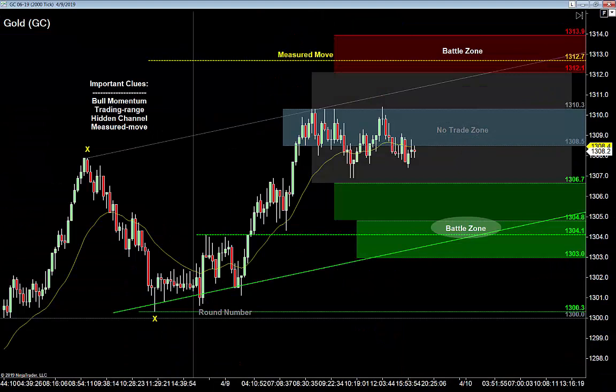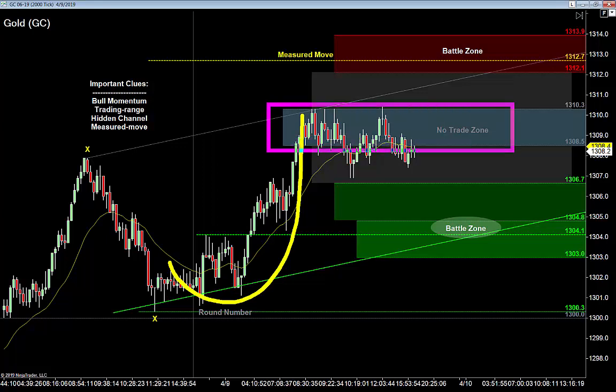And then here we go. Different direction now, but a similar situation. Gold is bullish tonight. Nice strong bull run up into a trading range environment. Now, of course, that bullish market into a range tells me I want to buy a pullback.